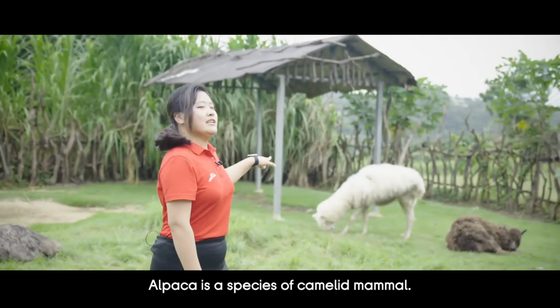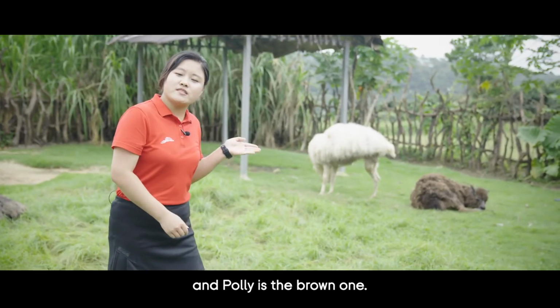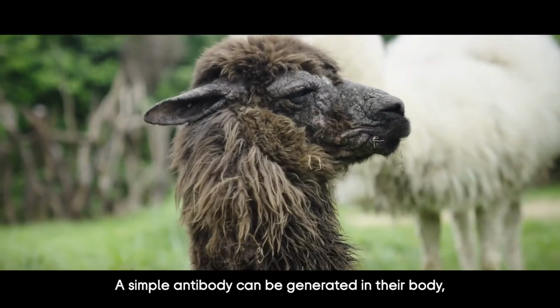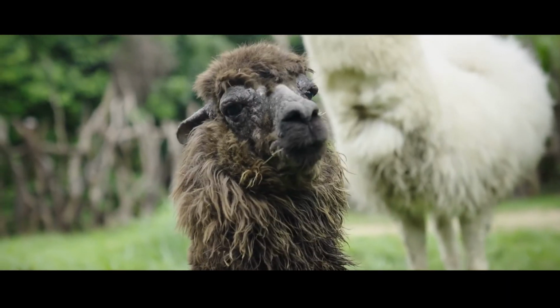Alpaca! Alpaca is a species of camelid mammal. The name for the white one is Andy, and Polly is the brown one. If you put the 2 names together, it sounds like antibody. A simple antibody can be generated in their body so they can be immune to most of the influenza viruses.